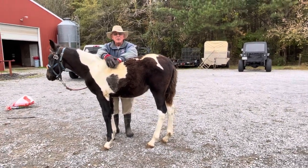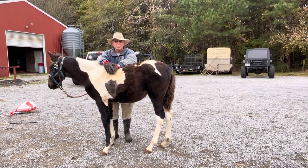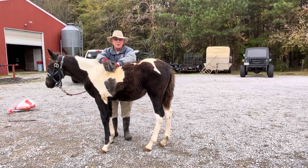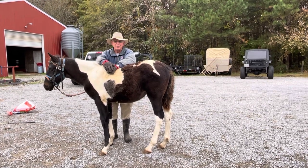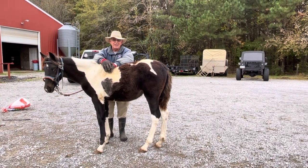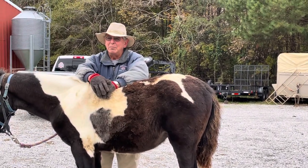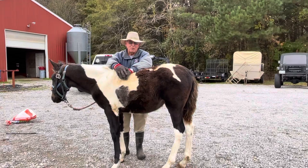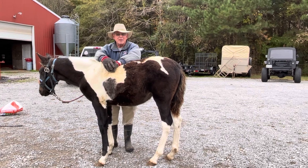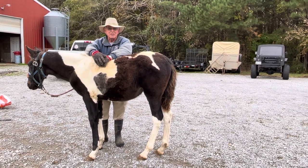Now this little boy is out of the mare, who has Marshall Dillon on the bottom, and has Prod Generator on the bottom, Marshall Dillon on the top, and also has directly in her lineage, she's out of the world grand champion Black Nightshade, Tennessee Walker. And of course, this little boy is out of that mare and out of my stallion Coal Miner by Rowdy Rawhide. So he's half Standardbred, half Tennessee Walker.